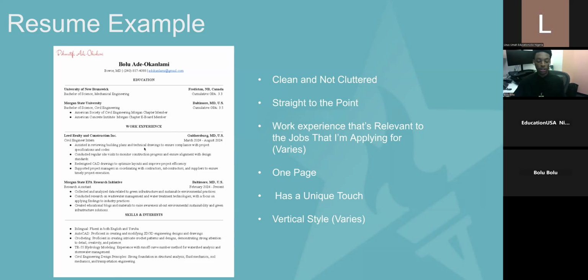And like I said earlier, I am studying civil engineering, so the work experience that I listed mostly has to do with civil engineering. Like I said, if you don't have any experience in that, you can just put any job you worked in. That's completely fine. And one thing I definitely want to highlight is the fact that it's one page.